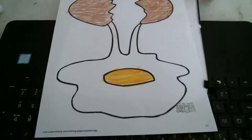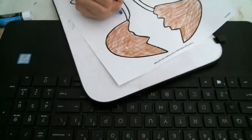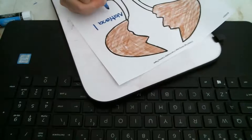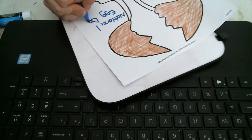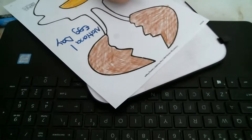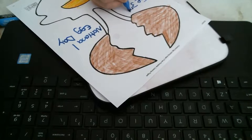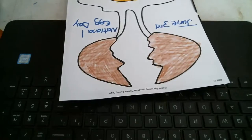So here's my egg picture. I'm going to take my marker and I'm going to write with my marker June 3rd, National Egg Day. And then I'm going to hang this up on my refrigerator to show that today was a special day on the calendar.